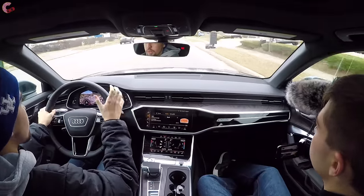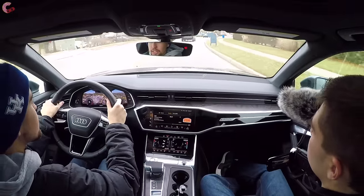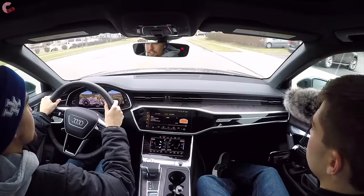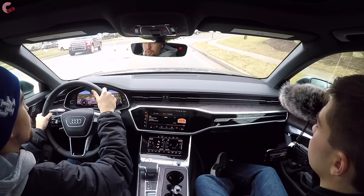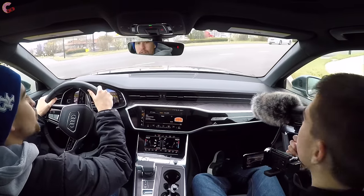Initially taking off from that stop sign there, under just partial throttle, this vehicle still feels really quick. Like I mentioned, right now you're getting a higher amount of standard power. You're getting the V6 versus a 4-cylinder you're going to find in your rival German vehicles as the base engine, so that's certainly helpful.